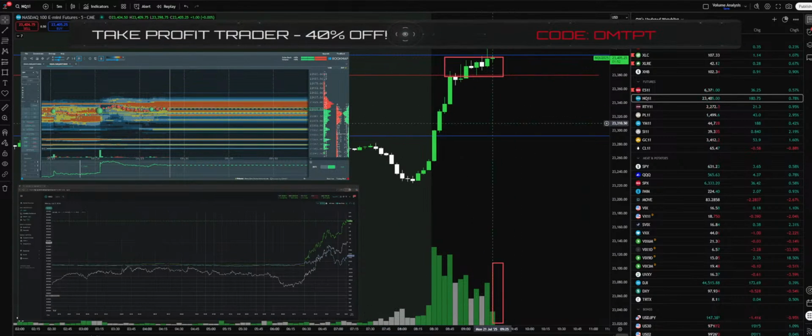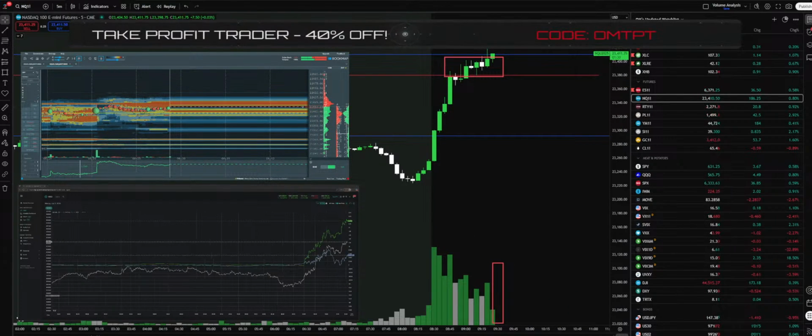After this move, everything's relative. The bigger the bullish move, the more volume spike I'd like to see, because at some point the sellers are going to have to step in here. We just have to identify where. Right now, I'm not interested in shorting yet. Not interested.